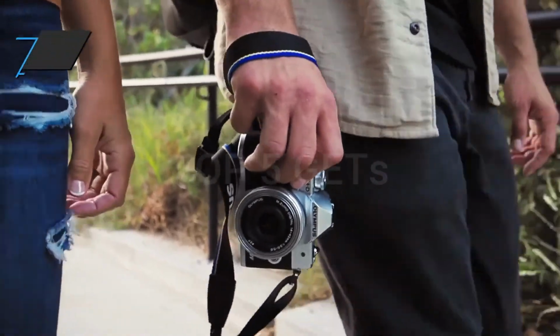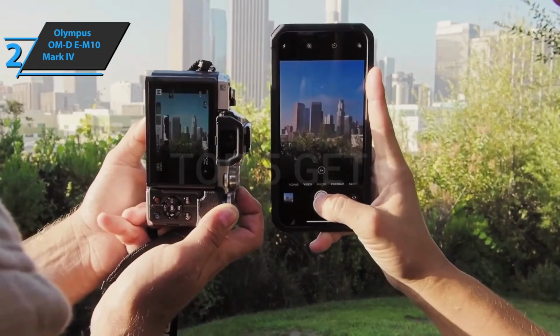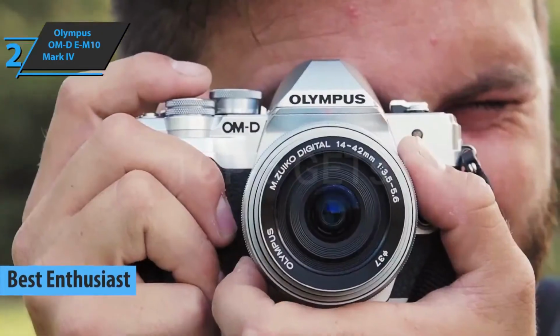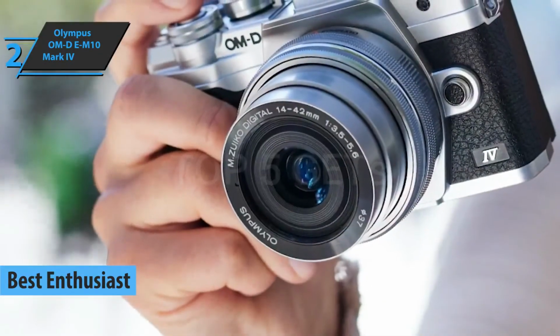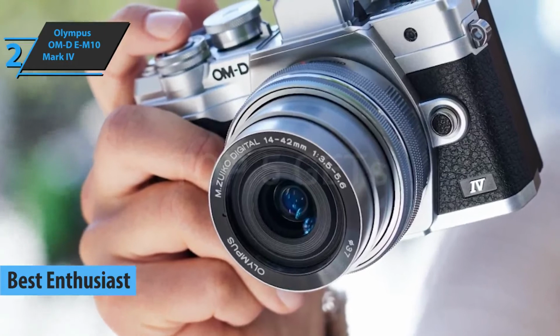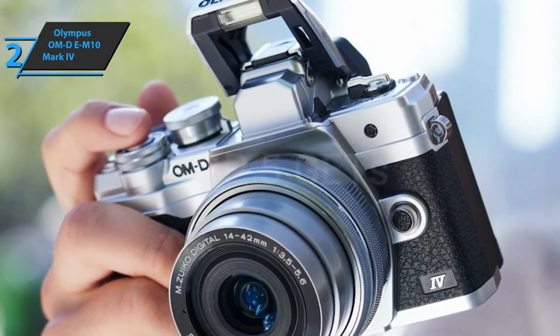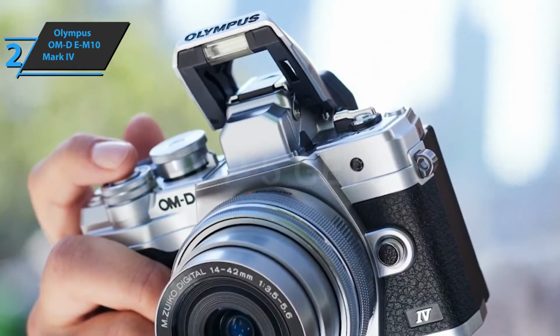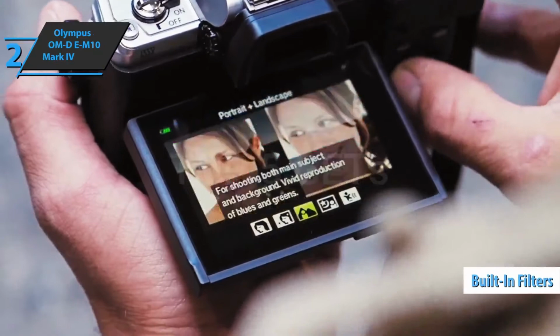The next product we'll talk about on our list for today is the Olympus OM-D E-M10 Mark IV, also known as the best enthusiast budget mirrorless camera available on the market in 2021. The Olympus OM-D E-M10 Mark IV is the company's latest retro mirrorless camera. Inside, it has a stabilized micro Four Thirds image sensor, captures video in 4K quality, and includes a host of built-in filters for creative photographers.